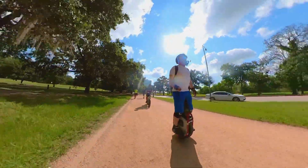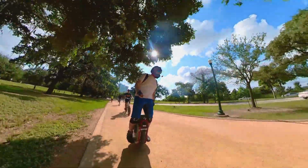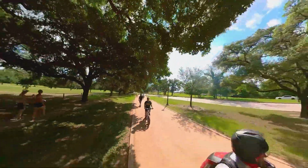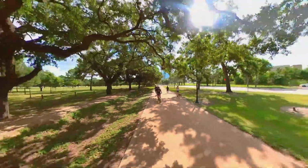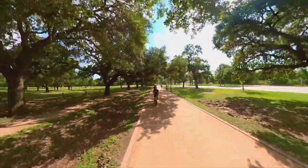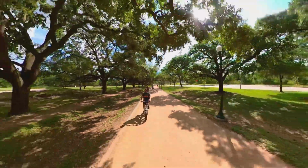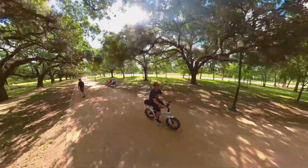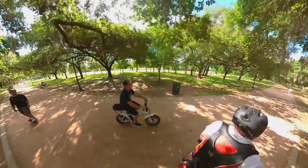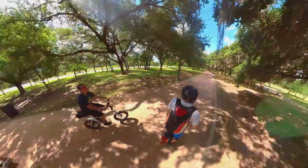This is a loose dirt trail that goes around Herman Park up by the zoo, and it's nice and wide, plenty of room. But it is pretty loose, so you definitely can lose some traction if you're not careful. But we took it kind of easy, and it was a nice ride out here for everyone.